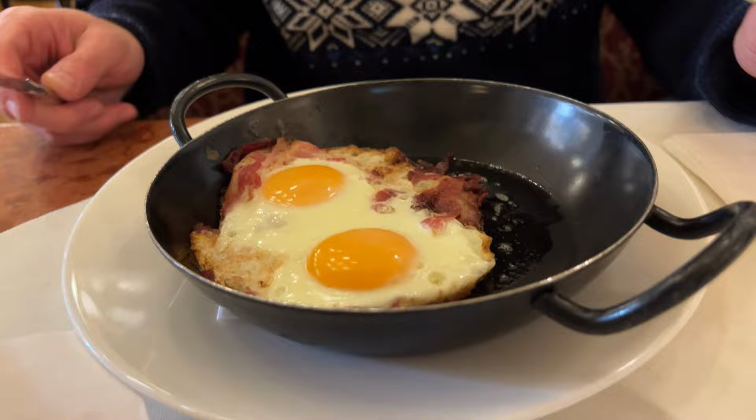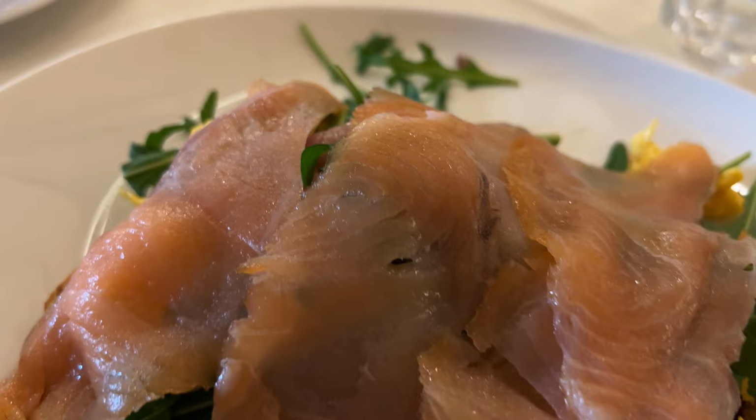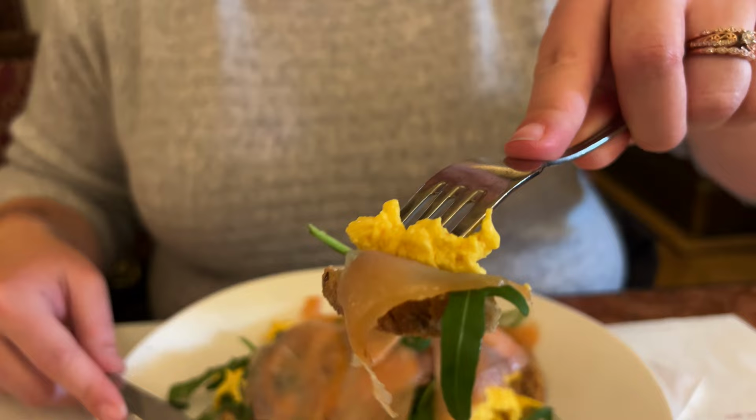I got bacon and eggs. Still looks good, though. That's all yolk. It's good bacon, though. And I got the scrambled eggs with salmon, and it looks incredible. Mmm. It's really good. The salmon isn't overly fishy. The eggs are really fluffy and pillowy. I love it. What'd you order?